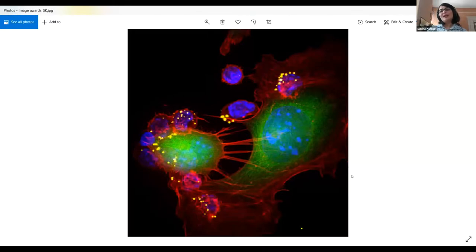So basically, my project started with trying to see how the immune cells, specifically the T cells, which are my favorite immune cells because they can directly recognize and kill cancer cells, how they interact, how they communicate, how they talk to the cancer cells, and are they able to actually kill cancer cells.